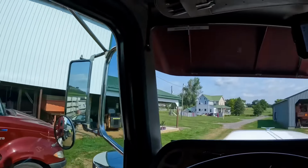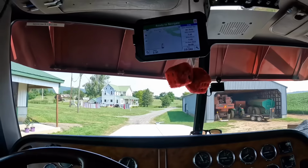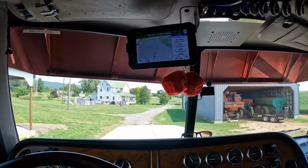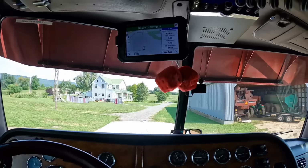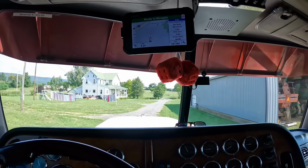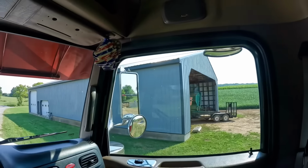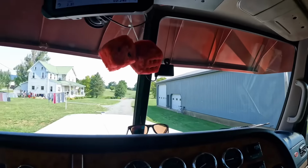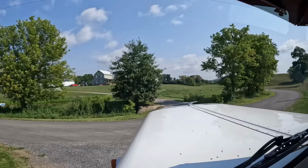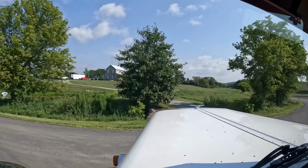So we're out of here, back to Lancaster County we go, get reloaded, and finish our 100,000 mile service here with the trans fluid and the differentials. So let's get on out of here and make that happen. On the way out here, I'll show you guys some more of this beautiful countryside.